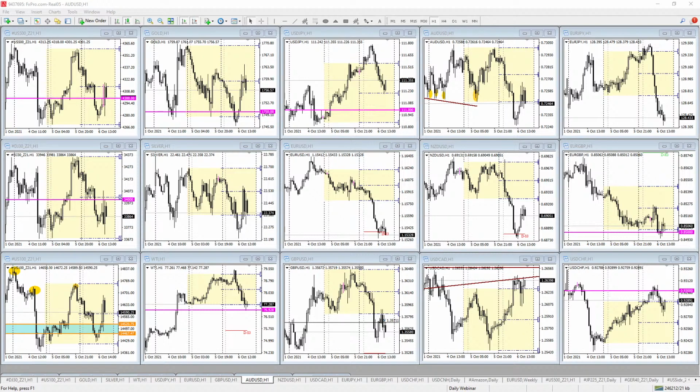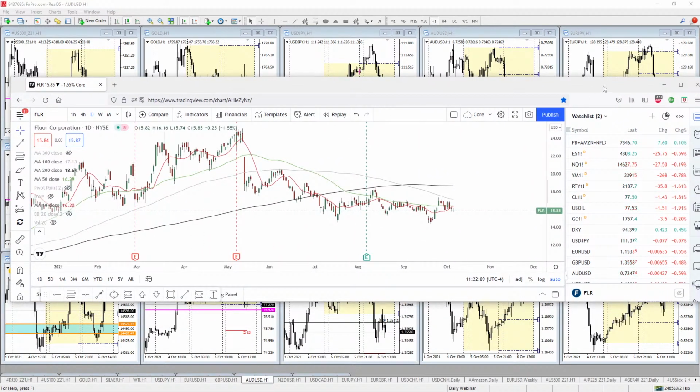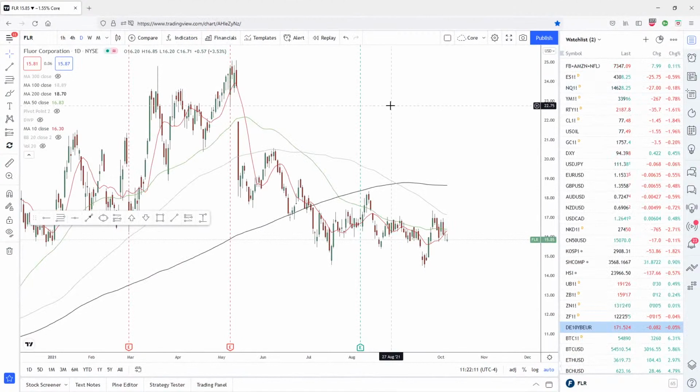FLR chart. Is that Floor Corporation you're talking about? And just give me a specific, what you're looking at, daily, weekly? Is there anything specific you're focused on? All right, so I have no idea what this is, so we can have a look at it.